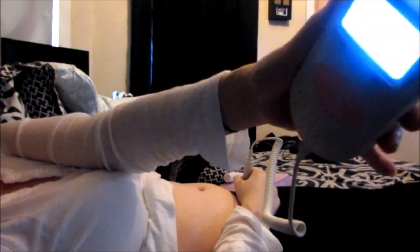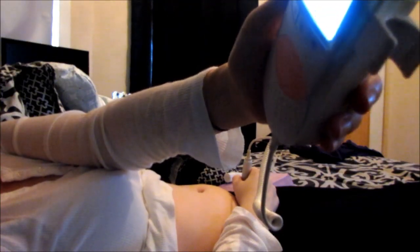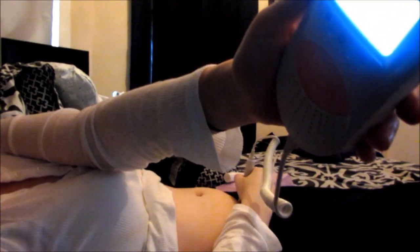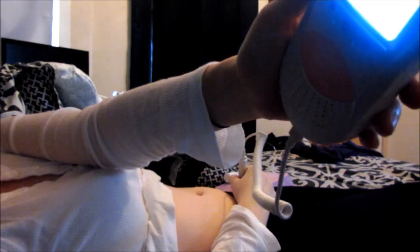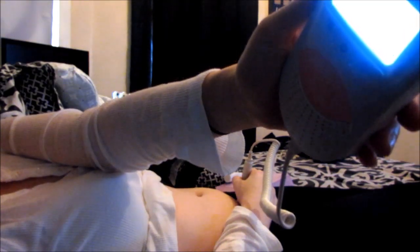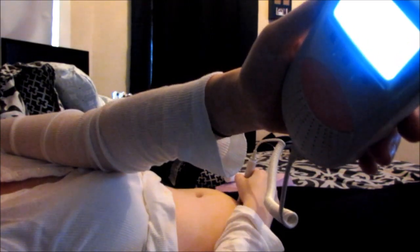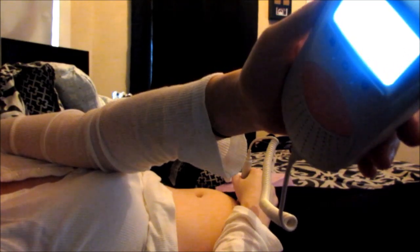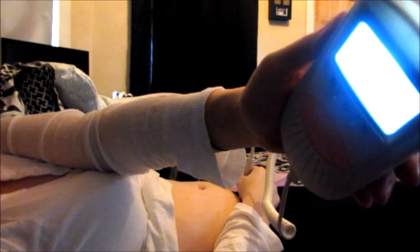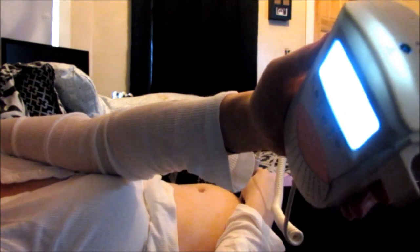As you can tell, the baby keeps moving, and that noise is actually the baby kicking or moving around in there. The heart is going to sound like, I guess you can say, a heart running or a helicopter. So that's how you know the difference.